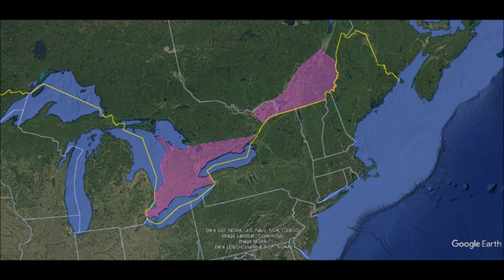For comparison, these two areas combined are only about one-third the area of Poland, which has roughly the same size population as Canada, of around 38 million, but occupies an area of 312,000 square kilometers.